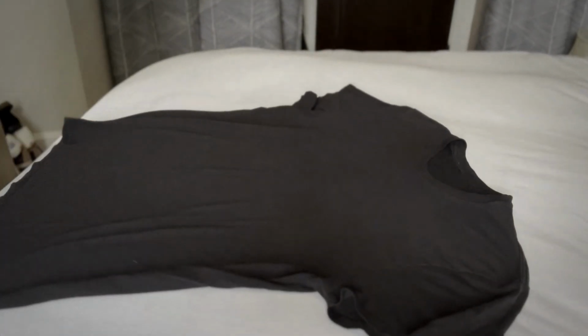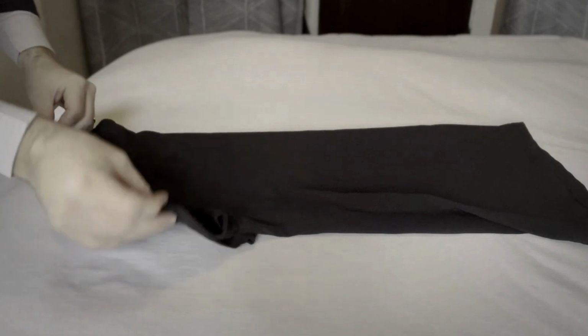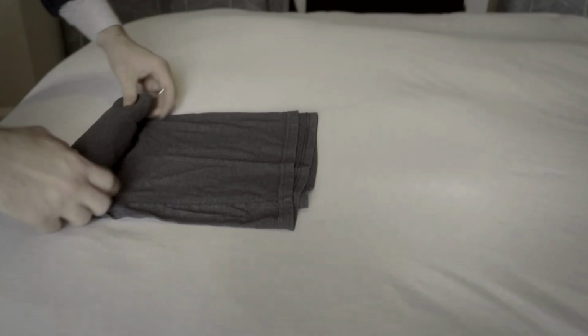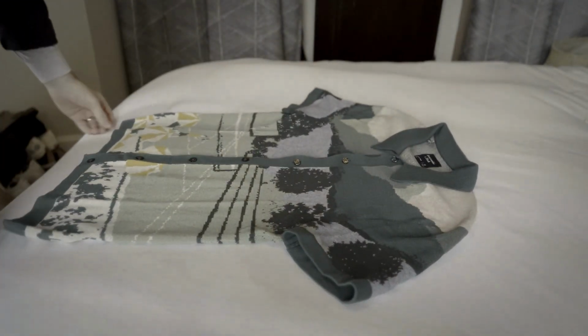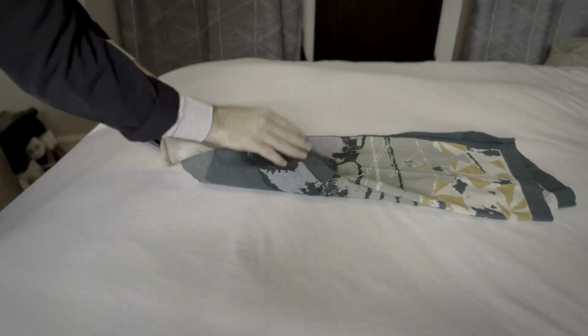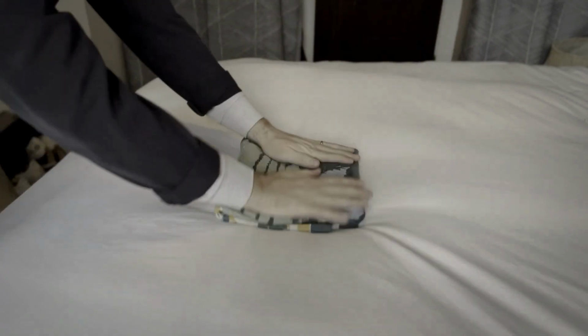Next, I'll be folding my t-shirts. I'll be bringing along 3 Hanes t-shirts. One black, one blue, and one gray. I'll also be taking along this sweater from Abercrombie & Fitch. And these athletic pants from Adidas.